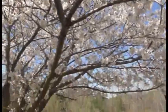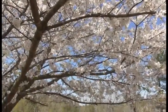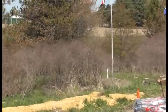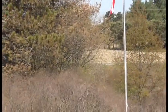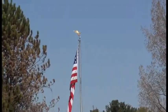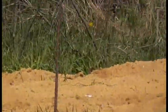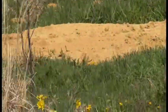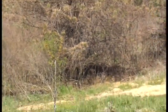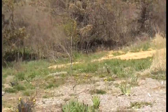Anyway, point being, you can see this thing is loaded with bees. Oh, anyway, yes, but we have another cherry tree. As windy as it is, you think the flag would be straight out. It's actually pretty windy. Alright then. Anyway, there's another cherry tree right there. Hard to see. There's another one right there. There's another one. Can't really tell. Right there. Okay, anyway, there you go.